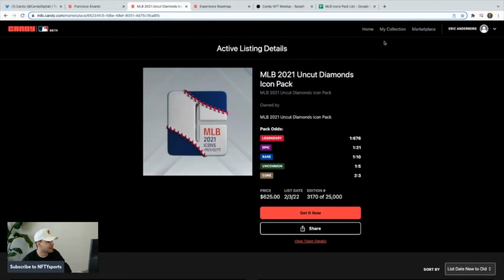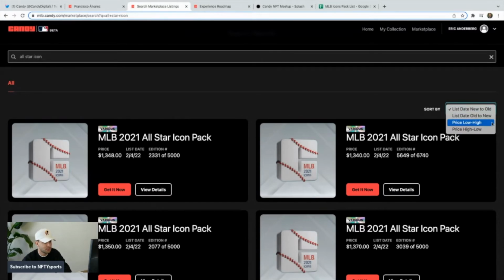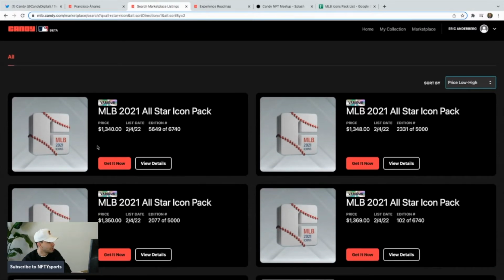But let's go take a look at the icon packs in the marketplace right now as well, because those are where all of the superstars are, and those packs are more expensive. All right, so I just searched up at the top bar here, All-Star Icon. I'm going to look for the cheapest pack, and I think these are probably 50 bucks too, maybe 100. I didn't get one of these. This was like a day before, so I'm not exactly sure. But you can see that the cheapest price for this pack right now is $1,340.